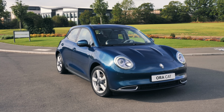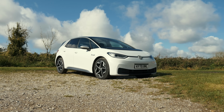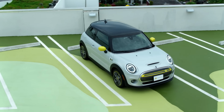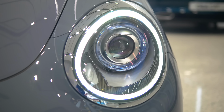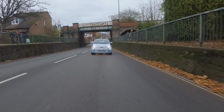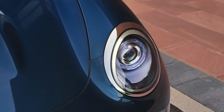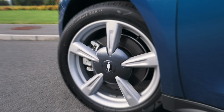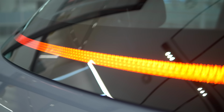Size-wise, it's quite similar to the VW ID.3, so it might look like a small Renault Zoe mini electric rival, but it's actually bigger than those cars. Styling-wise, it's got a bit of a retro look going on with these round headlights that are similar to what you get with the Mini Electric and also the Fiat 500 Electric. These headlights, by the way, are LEDs as standard, and you also get 18-inch alloys too. At the back, there's a light bar across the rear, and the indicators are down here.